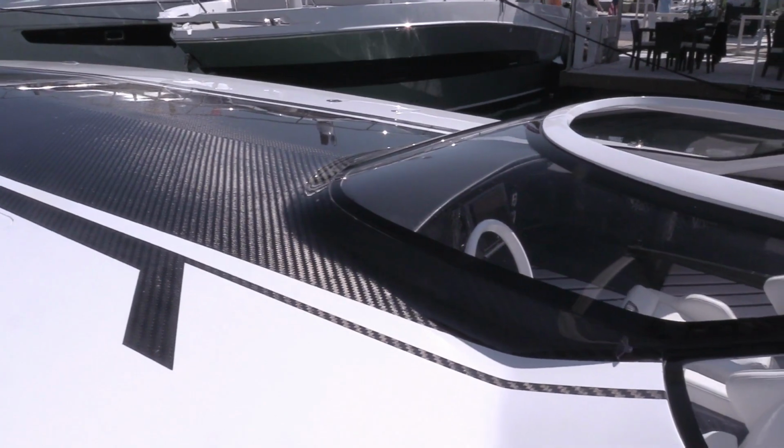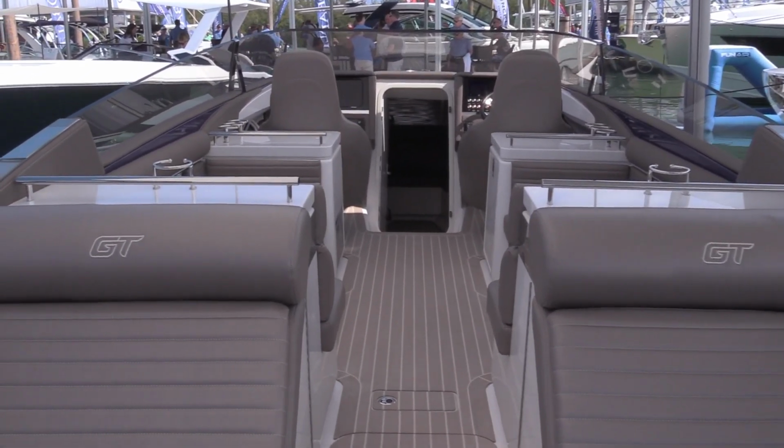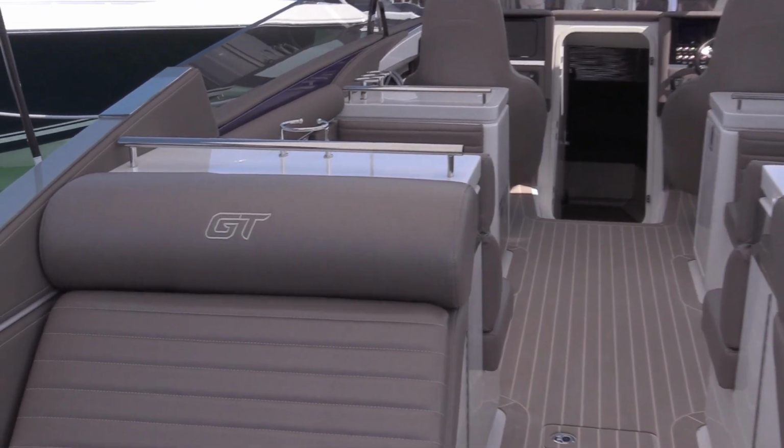But let's go back. Let's talk about the GT for a minute. It was here last year, first one. And by the way, is this the first one of these? This is number 1. The GT. Number 2 will be starting soon. Classic Donzi styling with outboards. That boat was in development, and what influenced it was the old 38 ZRC, as far as the styling goes.